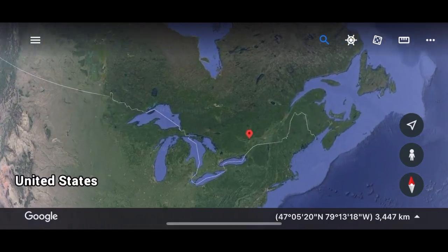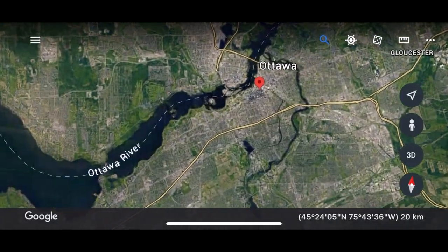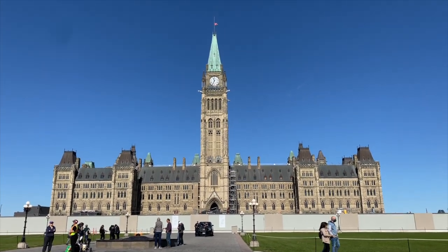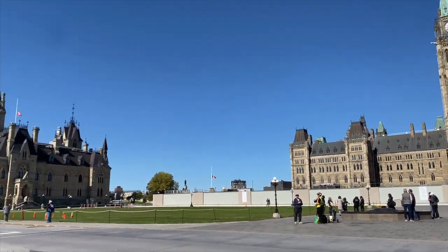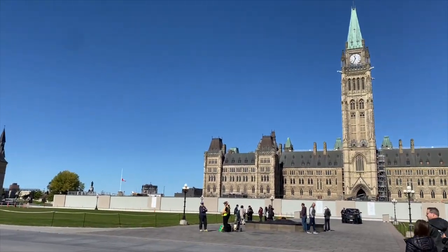Welcome to Ottawa, the capital city of Canada. It stands on the south bank of the Ottawa River in the southern portion of southern Ontario. Parliament Hill, also known as The Hill, is an area of crown land on the southern banks of the Ottawa River. The Parliament buildings are three edifices arranged around three sides of Parliament Hill's centre lawn.